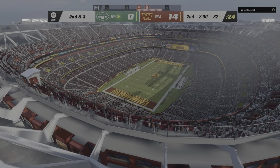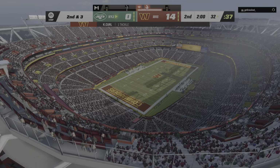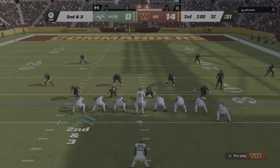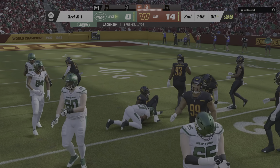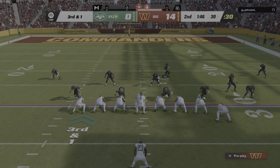A solid run on first down. Gain of 7 leaves him with a second and 3. 2 minutes to play, first half. It's 14 to nothing. 3 yards remain for second down. Second down and a run by Robinson. And only able to get two here. Stopped at the 30. This will be play number 7 on the drive.